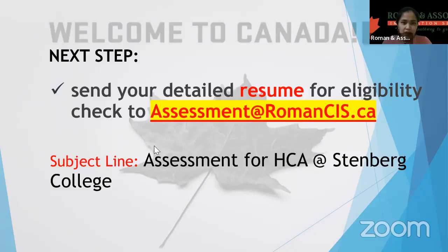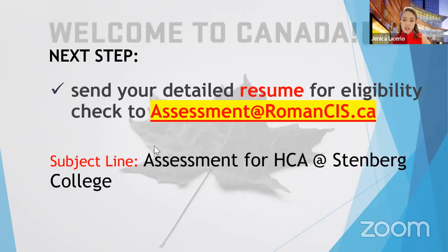Ms. Jenica, there is another question from Ms. Rona Vivilay Fernando. Okay, correct me if I am wrong. The total time we can work is 40 hours per week, 20 hours from the co-op, and 20 hours for our student visa while we are studying. Okay, so 20 hours per week while you're studying, yes.